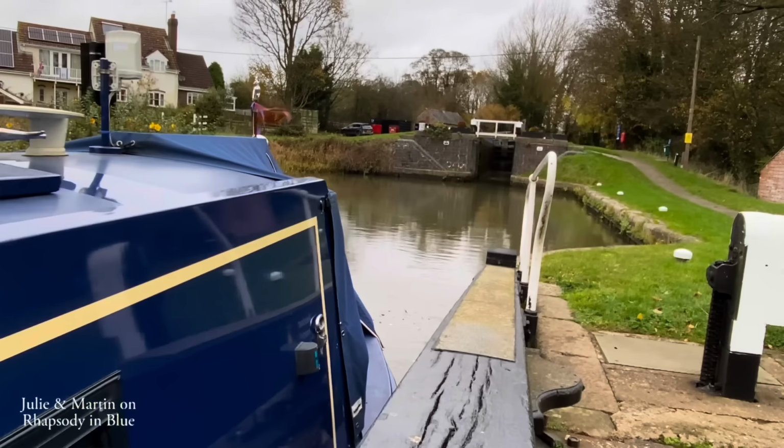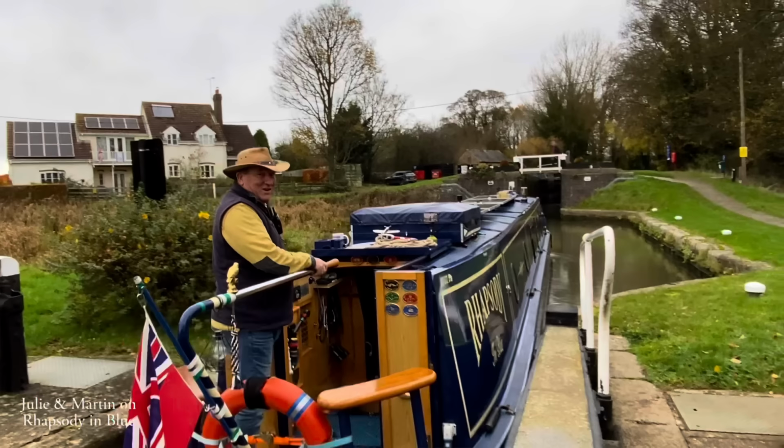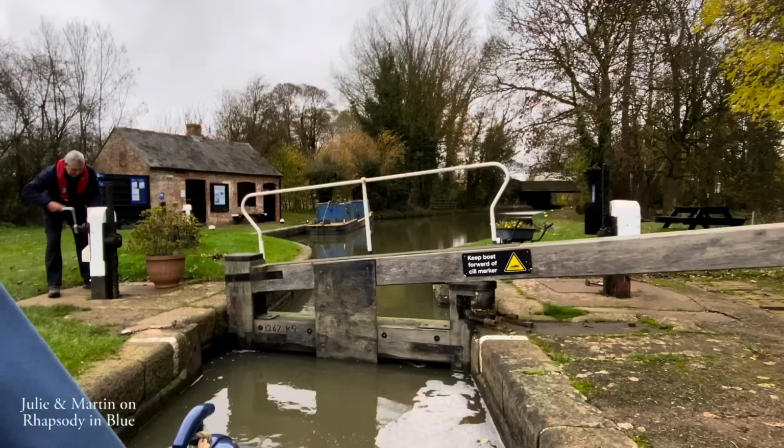One more lock to do. But it is cold. It's very cold. So looking forward to getting moored up and get that heating on. Last lock, Martin. Yes, last one. That's it. Watford flight is done.